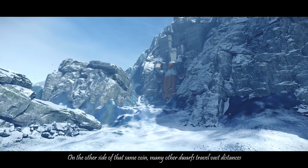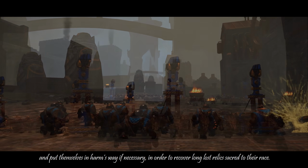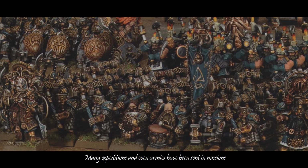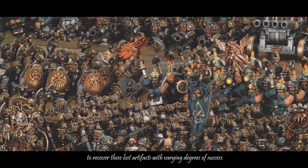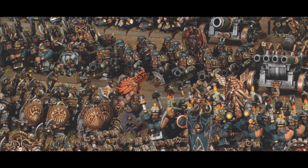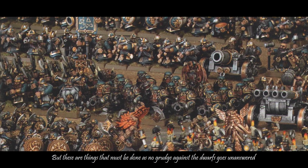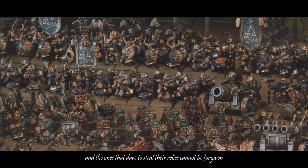On the other side of that same coin, many other dwarves travel vast distances and put themselves in harm's way if necessary, in order to recover long-lost relics sacred to their race. Many expeditions and even armies have been sent in missions to recover these lost artifacts, with varying degrees of success. Many of them have not returned. But these are things that must be done, as no grudge against the dwarves goes unanswered, and the ones that dare to steal their relics cannot be forgiven.